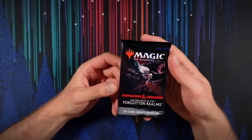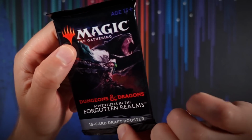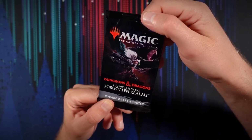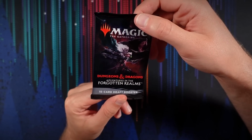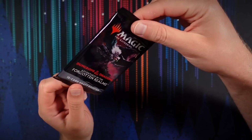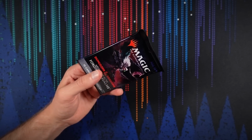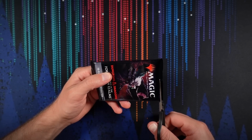So here we have one 15-card draft booster, as opposed to a collector's booster or whatever those other ones they have now are. This is basically the same old booster pack that Magic has always had. The usual distribution of commons, uncommons, and a rare, or mythic rare. So let's take a look at some of these cards.